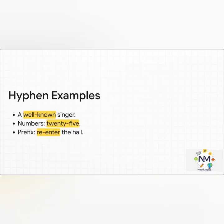Let's see this little guy in action. For a well-known singer, it connects well and known to make one single descriptor. For numbers, you see it in 25. And it's also the one that joins a prefix to a word, like in re-enter. Pretty simple, you know? It just sticks things together.